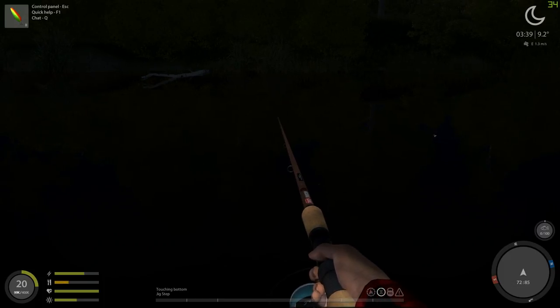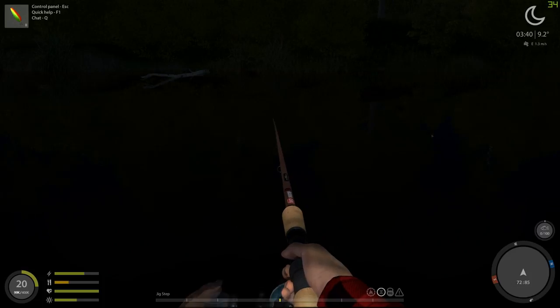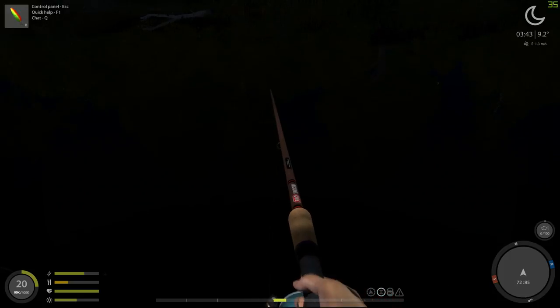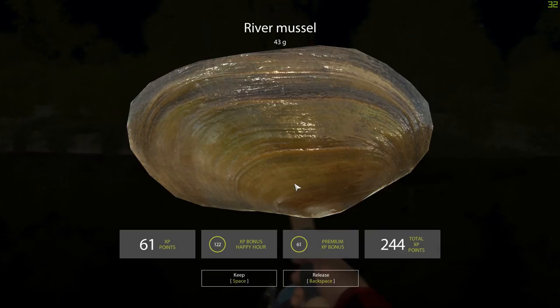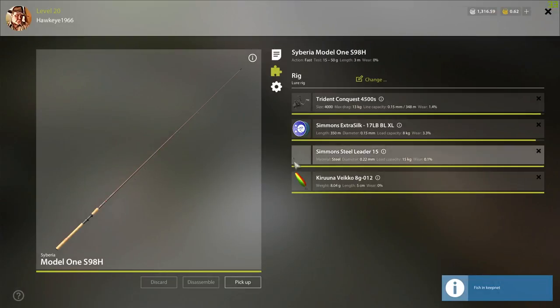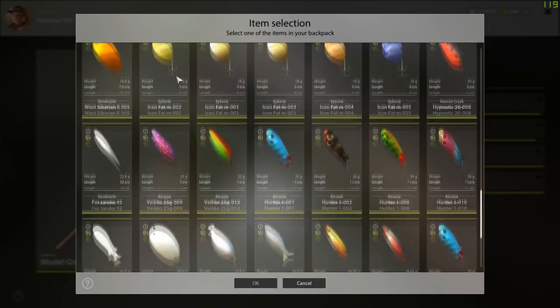So far, nothing's biting off of this, so I might switch over to the pink one. Pink shows up very, very good, even in the dark. So, well, looks like I got something here. Got a nice little river mussel. That's always good. Yeah, let's go ahead and switch over to the pink one for right now. See if that does better in the dark.